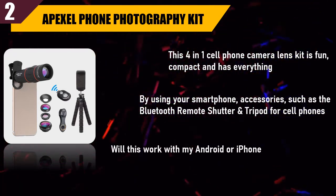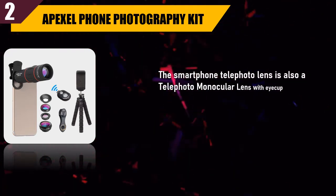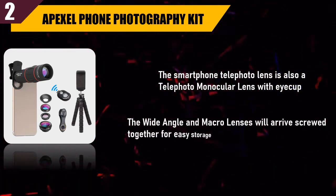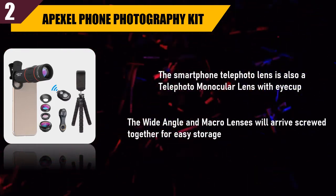Will this work with my Android or iPhone? The smartphone telephoto lens is also a telephoto, monocular lens with eye cup. The wide-angle and macro lenses will arrive screwed together, for easy storage.